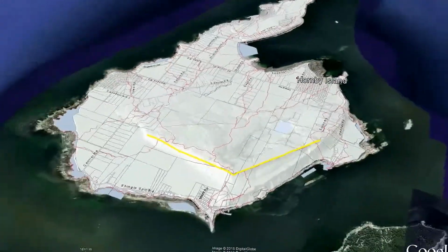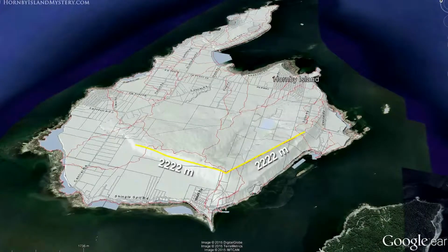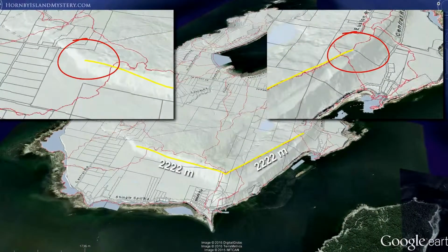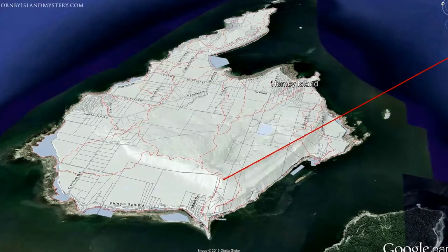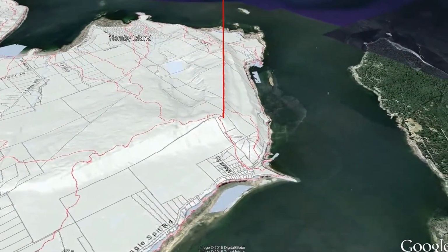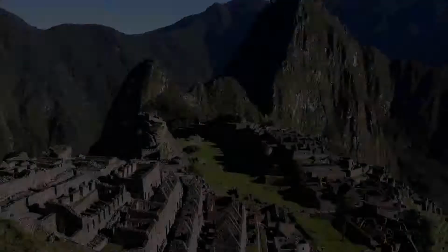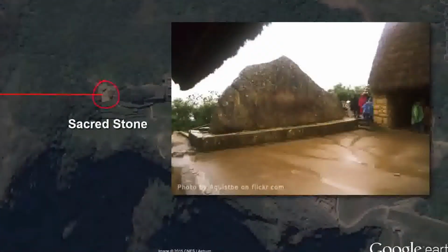Note that the two yellow lines are the exact same length of 2,222 meters, and that their endpoints both occur near where geometry in the landscape shifts. Our first connection between physical and human geography reveals itself by drawing a line from the top of Mount Jeffrey straight down the ridge to Machu Picchu. The far end is anchored at a specific point in Machu Picchu, the Sacred Stone Square.